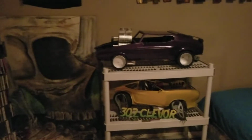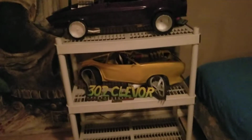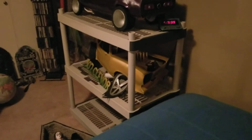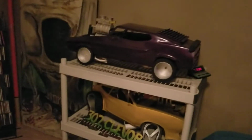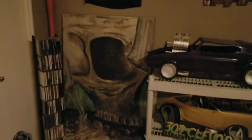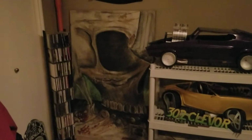This is in my bedroom now, and I've got the Mach 1 on a shelf in here, and the twisted 78 King Cobra. If you check out my other videos, you'll see those, because most of my other videos just focus on these cars or whatever. But this skull over there, that was a class project. And for those that have seen it before, I'm sorry to show you again, but there it is.